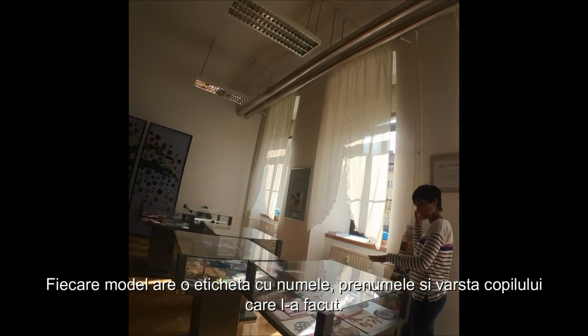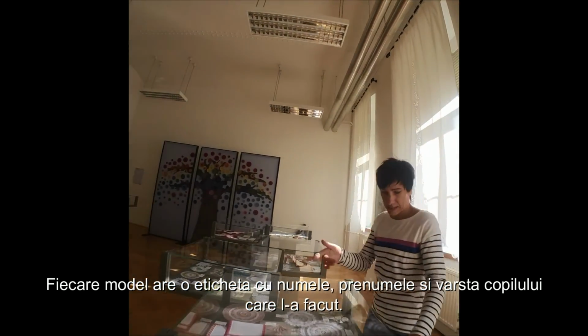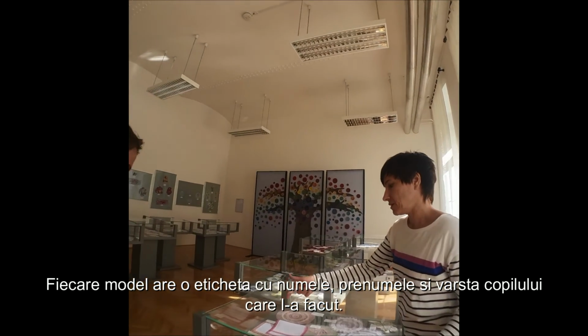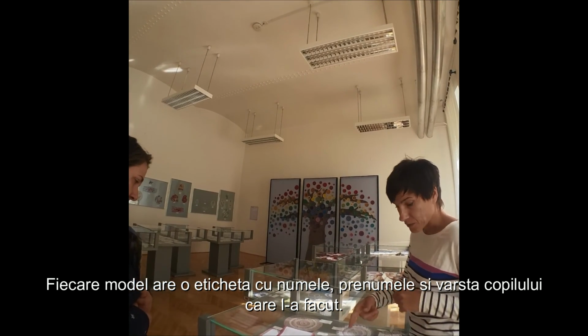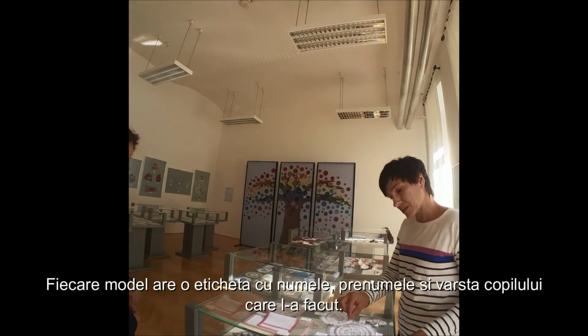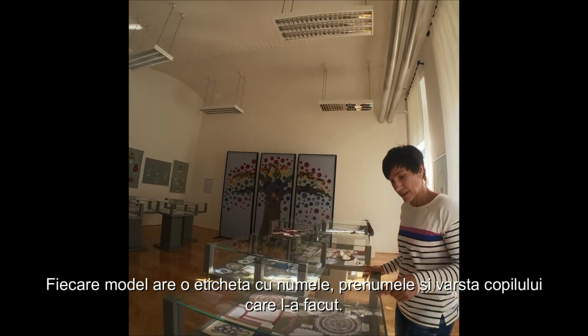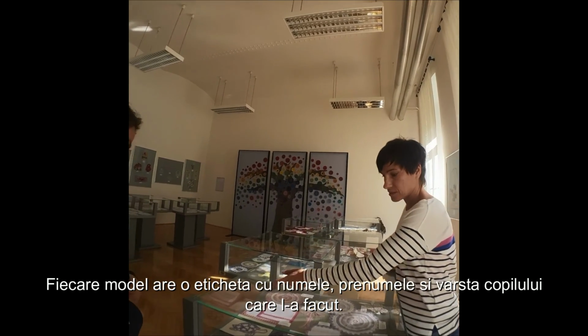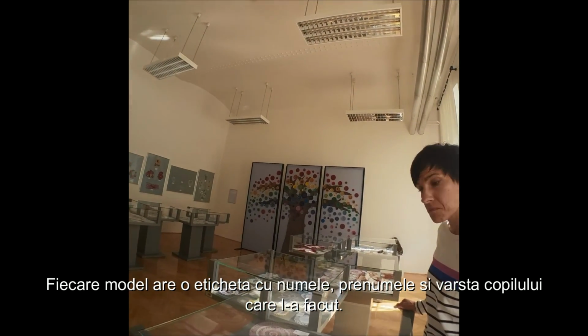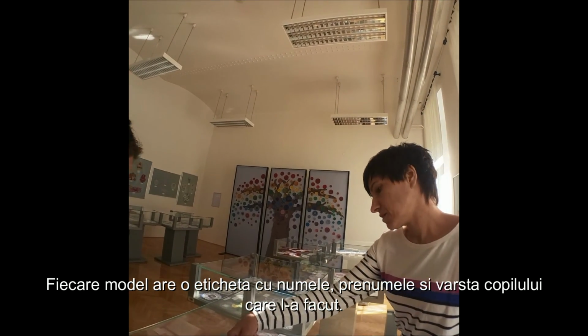So with laces like this, let's say. These are the easiest laces. You also see every lace has the name and surname of the child that made it, and also the age. So, 7 years. This is also 7. 12 years, yes, 11. These are a little bit more complex.